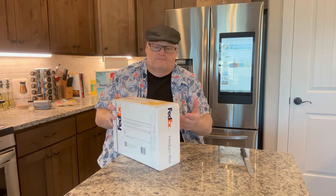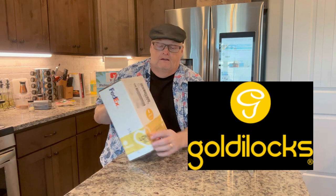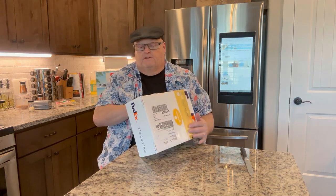So, it's a FedEx box. Here's some interesting things about it, because I know I didn't order this, Lorelai didn't order this. It has a Goldilocks label on it. See that? GoldilocksUSA.com is the website. It says, share the love, Goldilocks. Goldilocks, if you didn't know, is a famous cake maker or bakery in the Philippines. It's the cake that we used to eat all the time in the Philippines.